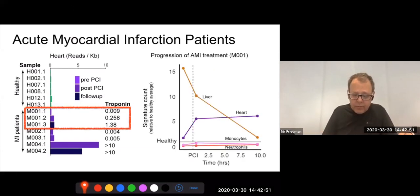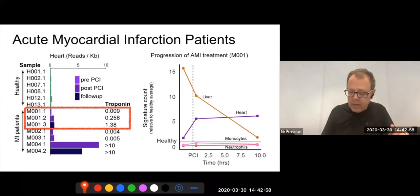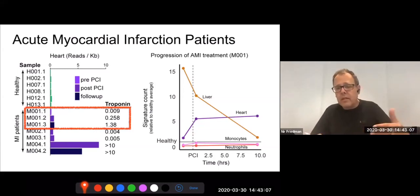Moreover, we can look at the same person throughout time and see how after opening the artery, a lot of DNA is released and the amount of signal is increased, and we can see all kinds of other things, which I'll skip for now. So this is a positive test case to show that we can detect damage to the heart if there is one.